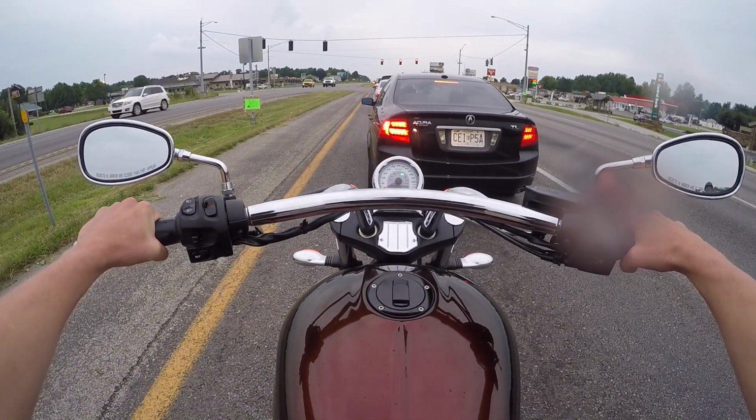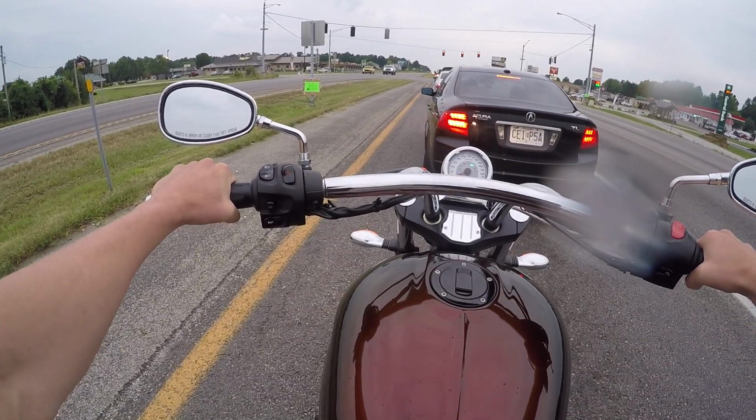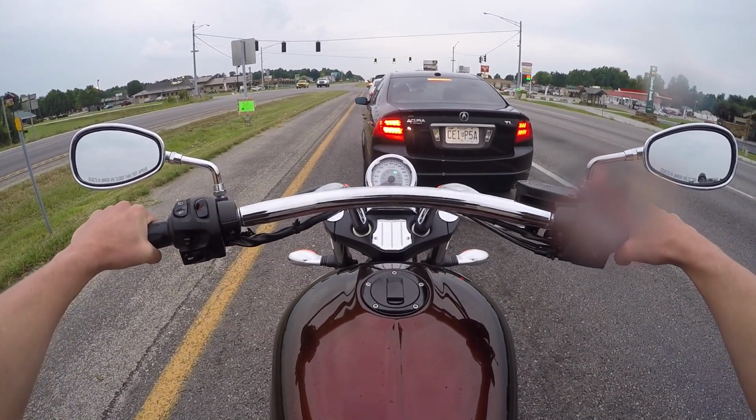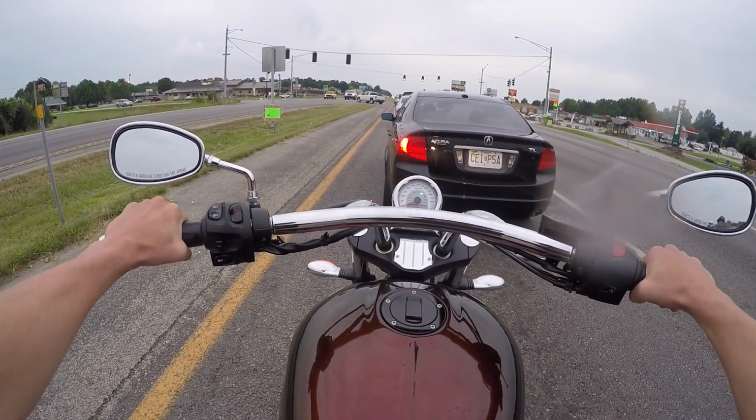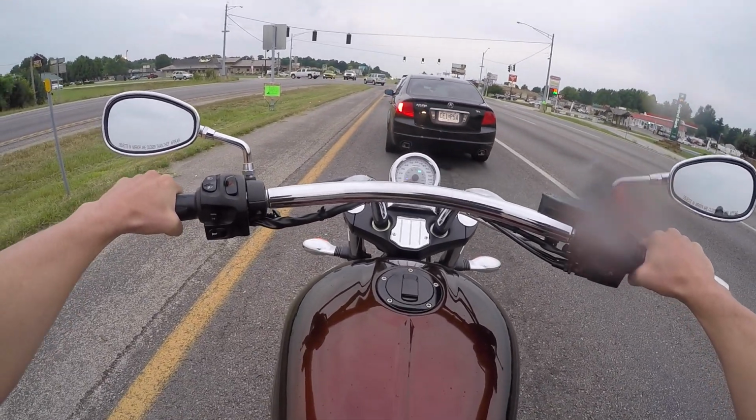These are Arlen Ness fly bars. I like them a lot. They come back to you and they're very comfortable. They stretch your arms out a little bit but they're comfortable enough where you don't have to worry about anything.